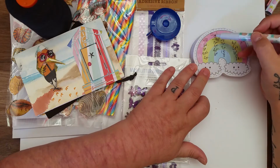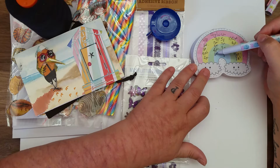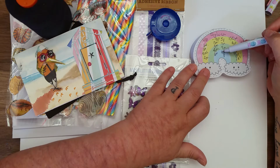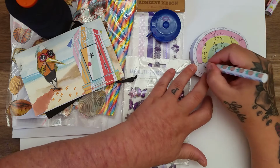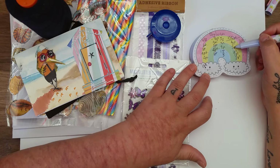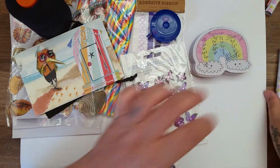Now, there is a total of points. I'm going to write that there just so that I don't forget, because that's the running tally. 180 entries, Sylvia, which is absolutely fantastic.